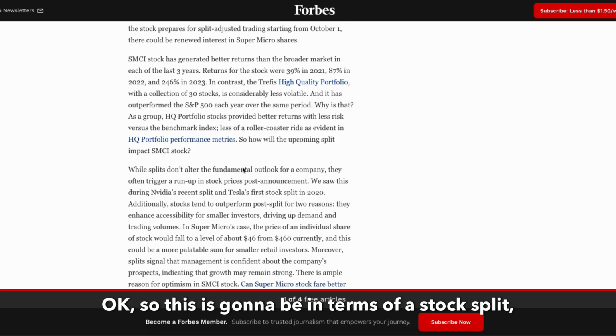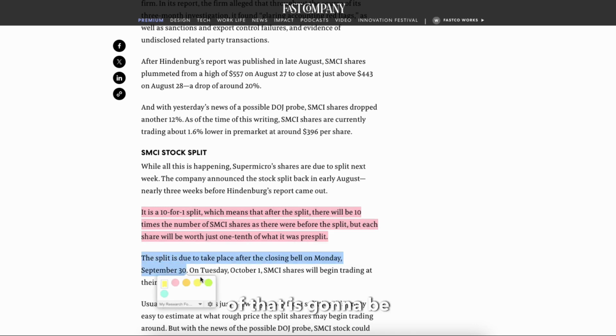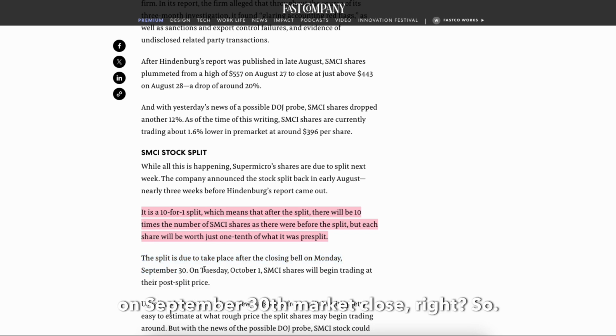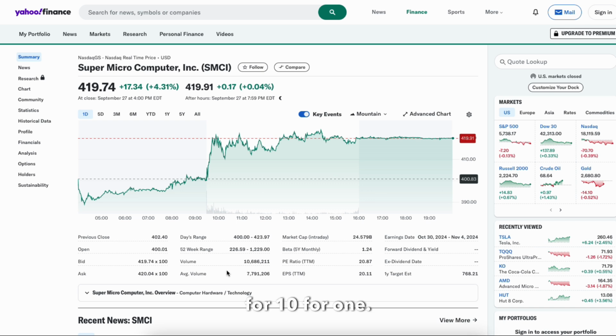Okay, so in terms of the stock split, this is going to be a 10 for 1, as I said. And the timing of that is going to be September 30th market close. So on Monday, when the market closes, SMCI after that will be split 10 for 1. Right now it is going for about $419. Once the split happens, if it stays in the same range, this will be a pretty affordable stock. And I'm pretty sure the options market will be hot on this, because after the split it's going to be close to a $40 stock.